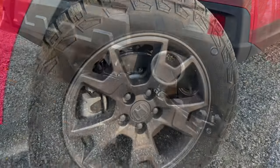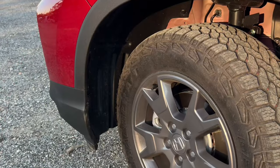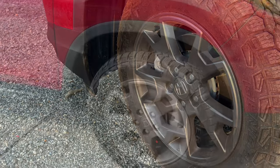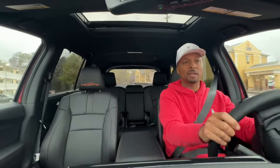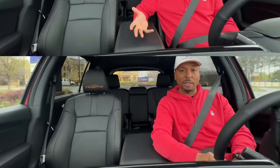It has a beefed up suspension, and these off-road tires, these General ATs, I think is what they're called, with the sidewalls that make it a lot more capable off-road in snow, sand, rock, and dirt. Honda says it's just about whatever you can throw at it.